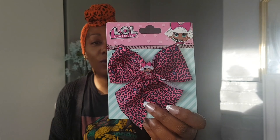This one is a repeat buy. She had this one before, but gave it to her friend. Again, she's so lovely, so I bought that back for her.